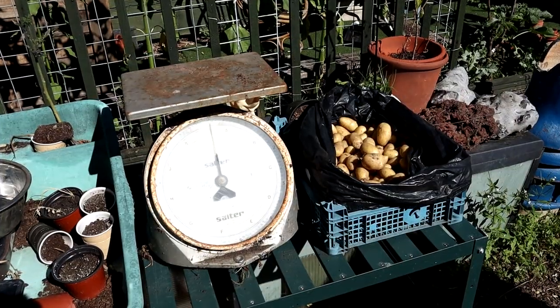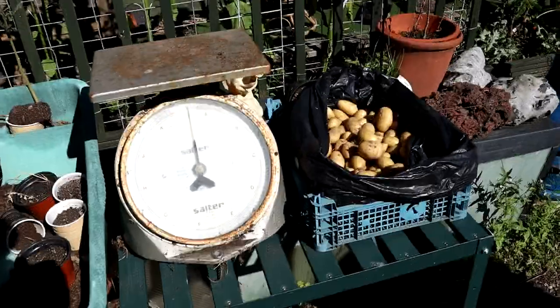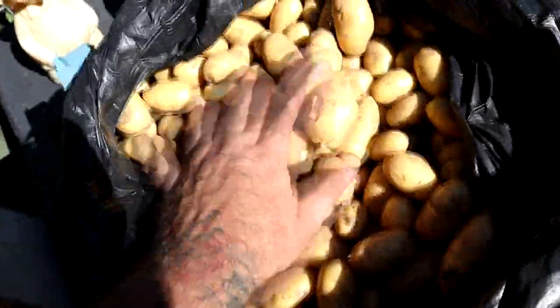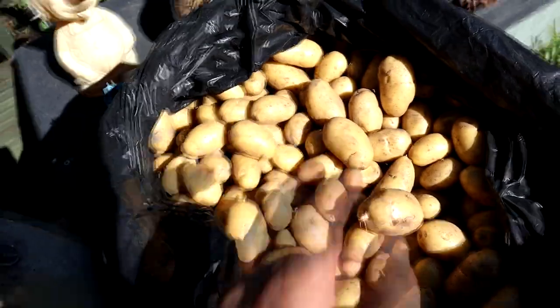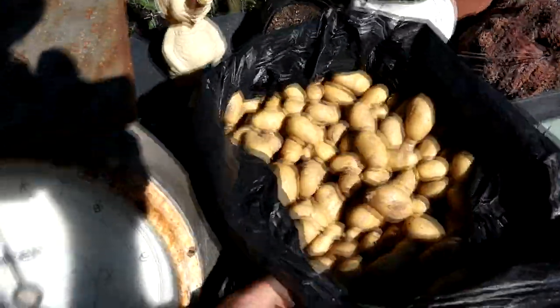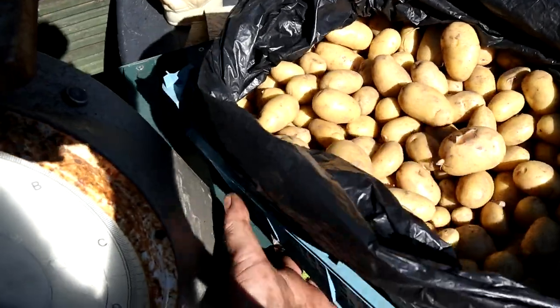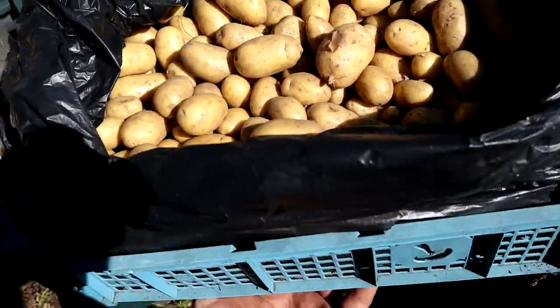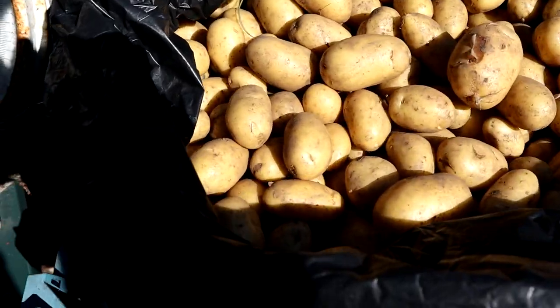Right, let's get these potatoes weighed. Here are the Charlottes. This is the only bag I could find. All in there, lovely. There's the scales. Now I don't know if I'll be able to do this with one hand without spilling them all over, but I'll give it a shot just for yous.